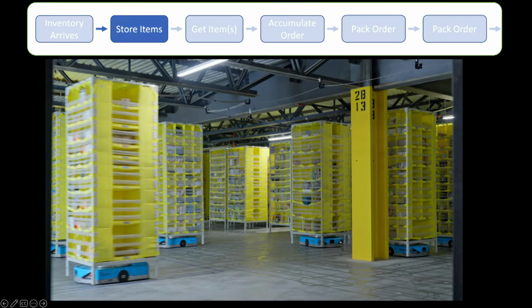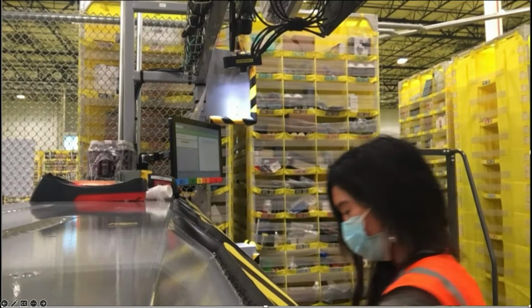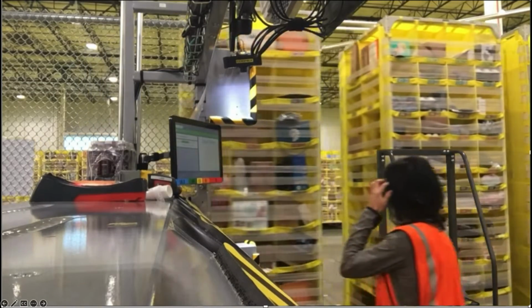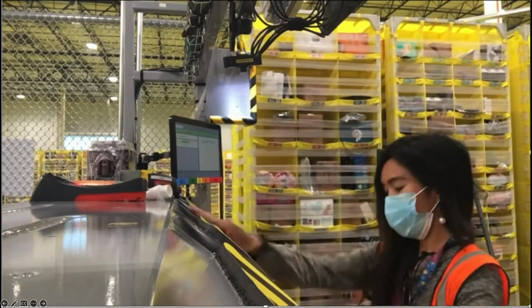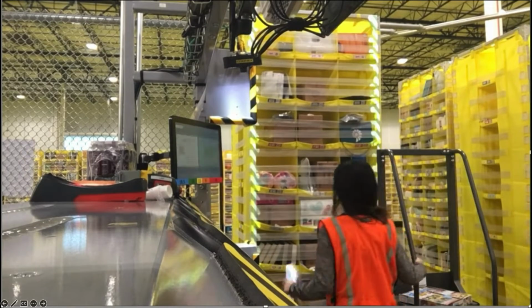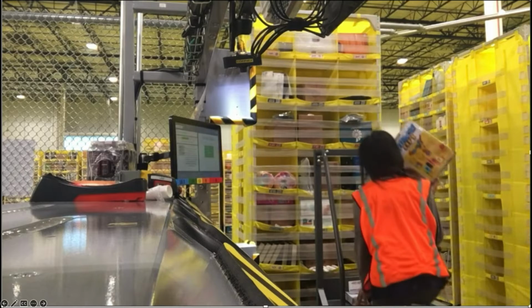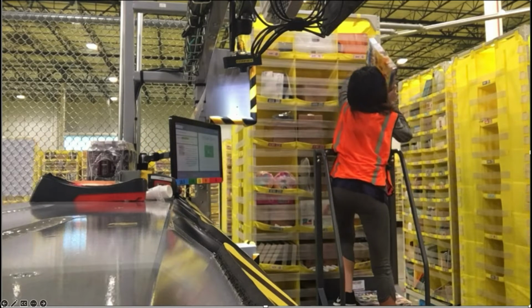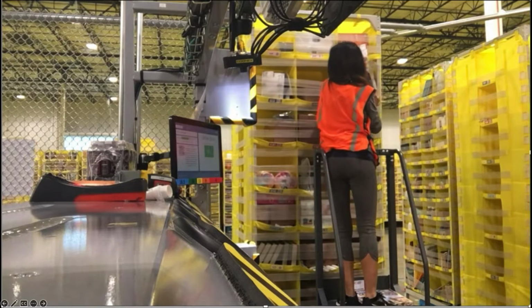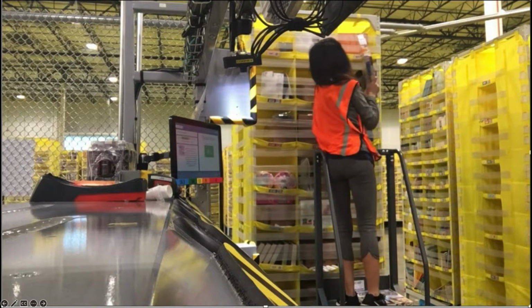But the Stow aspect here, I'll show you another video, has a couple of steps. You'll see there's a new pod will arrive. The person needs to scan and see where might there be available space. And they have an array of items, maybe 50 to 100 items in 5 or 6 totes that they can choose from. Once they pick where that item will go, they need to manipulate these elastic bands.